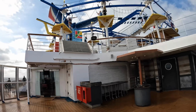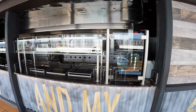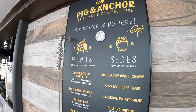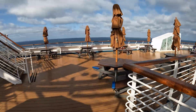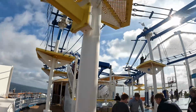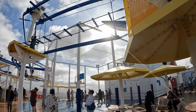Now, at the aft of deck 10 is another amazing spot I want to point out, and that is Guy's Pig and Anchor Barbecue. This is open for lunch on sea days and also embarkation day. If you want to get a good bite to eat on embarkation day with no line, check out Guy's Pig and Anchor. Absolutely amazing. Now, working our way up to the sun deck, deck 12, we have the ropes course.